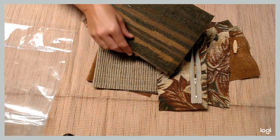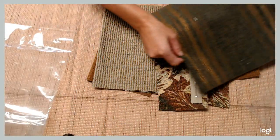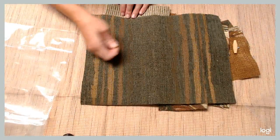Hope my zoom's not going to go nuts when I open this guy up. Oh my goodness, I think it did, didn't it?